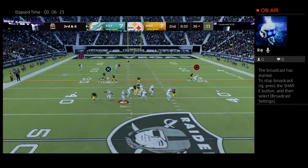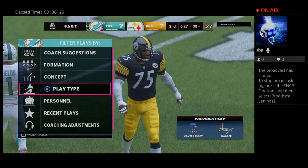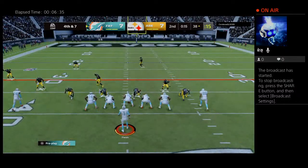Here's Fields. Under pressure, and he will go down. Sack back at the 38. Mean Joe Green able to drop him for a loss of 2, and that will bring up fourth down.